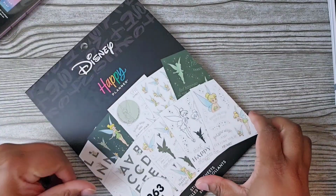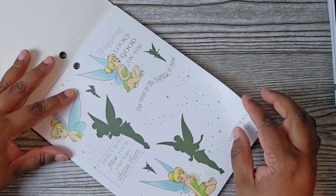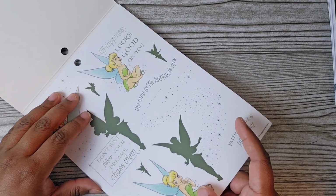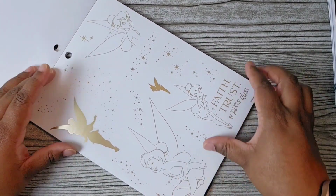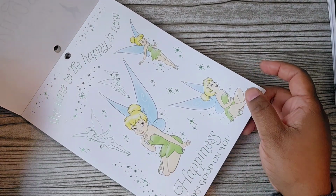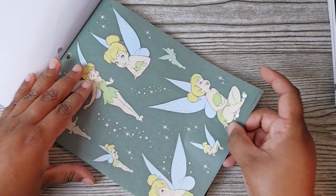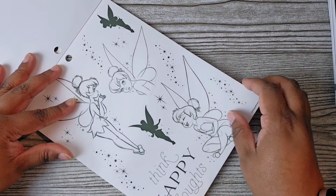What else did I get? I got the Tinkerbell large sticker book, because you can't get the other one without the large. Don't just follow your dreams. Chase them. Time to be happy is now. Look at that one. My favorite. I hope they have that one just black or colored. Yep. I want it bigger. Oh, there we go. Oh, this is a winner. That's the winner.